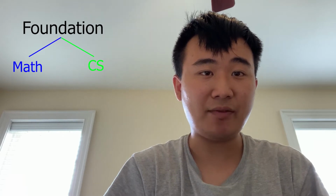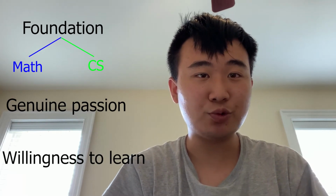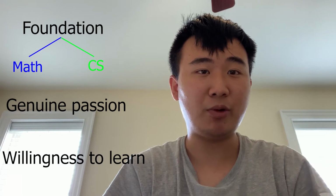What this means is that elite CS programs are not necessarily looking for people who have a ton of experience in the field. They're instead looking for people who can demonstrate that they have a foundational understanding of the key concepts through math or CS courses, and that they have a passion in the subject, a genuine passion, and they have a willingness to learn, because after all, these schools are trying to teach, and people who can be taught are the people who they want to accept.